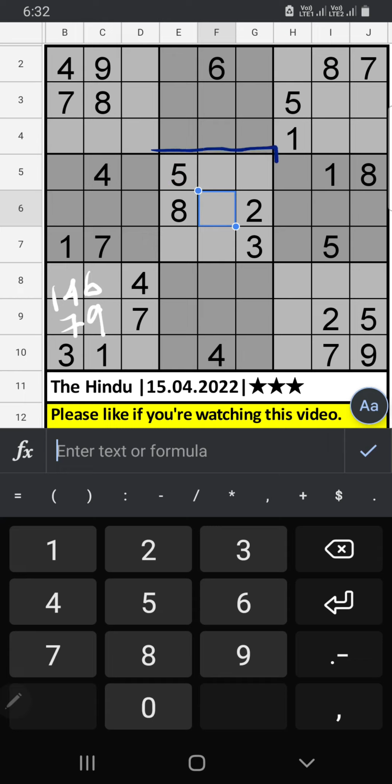5th grade. 5 numbers are remaining: 1, 4, 6 and 7, 9. Column F, we have 4 and 6. So 4 and 6 can't come in these cells. It will come in any other two cells. 5th row, we have 4, so 4 can't come in this cell, 4 is confirmed here, then 6 is here.